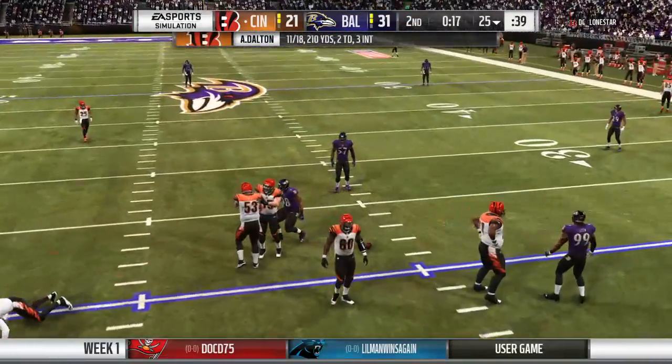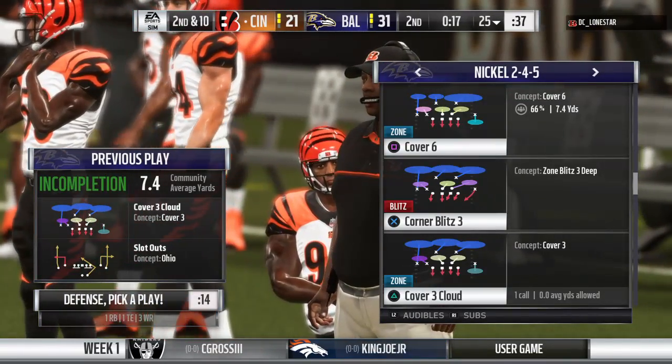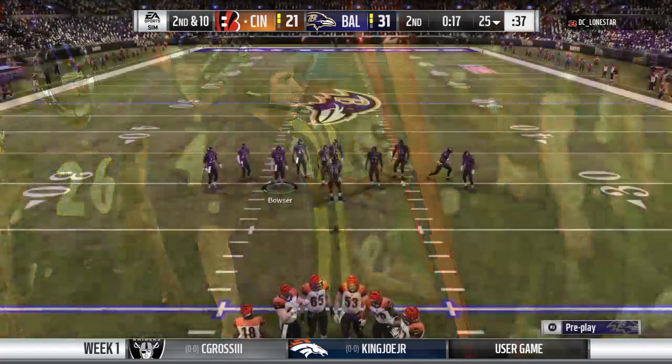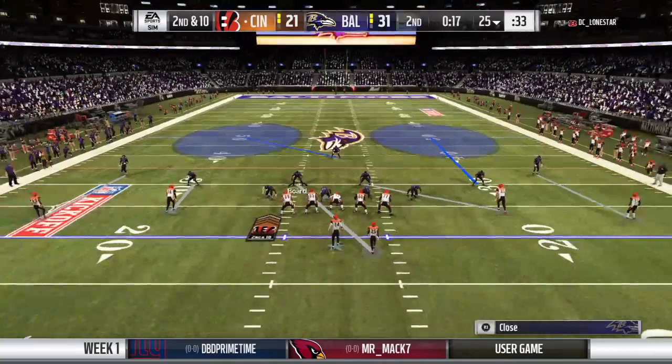As he throws there, incomplete. And that's one he's got to be happy to have back. There wasn't a hole open in the zone. You'd have to think on early downs like that first down there, need to be a little bit more careful. Yeah, fortunately for him, got a couple more downs to play with.